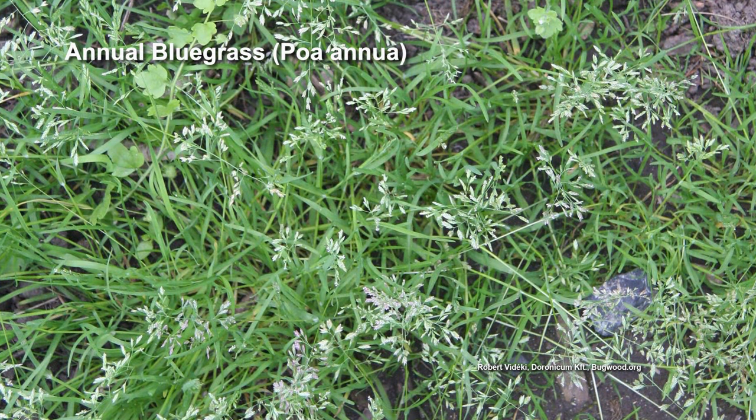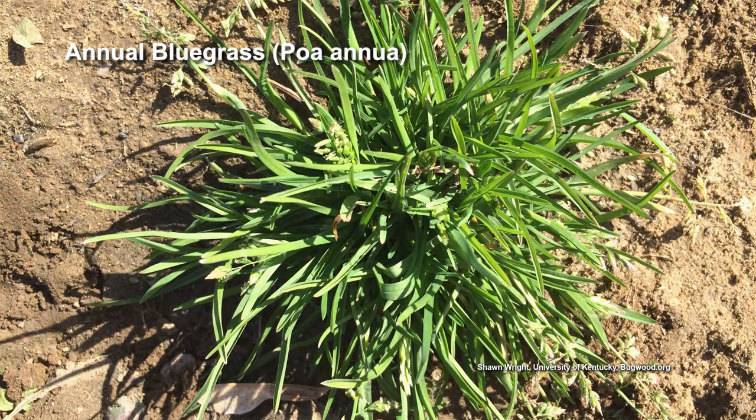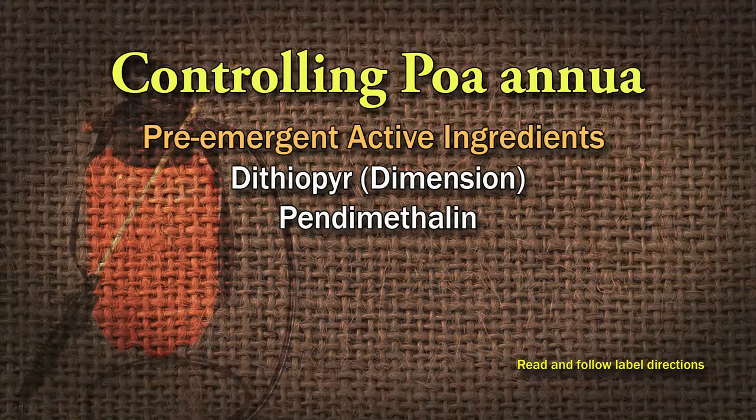So, the whole thing about poa annua, you know this, it's a winter annual grassy weed. It is tough to control. You know me, I always like to talk about cultural practices. Anytime I see poa annua, or annual bluegrass, there's a couple of things that come to mind. They like compact soils, they like soils that are poorly drained, and they also like soils that are high in nitrogen. So we've got to get all of that corrected before we can actually control annual bluegrass. It's a couple of different things. Pre-emergence herbicides do help. Dimension is one.